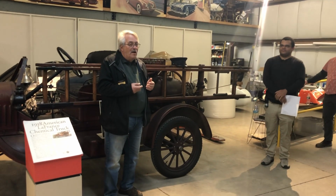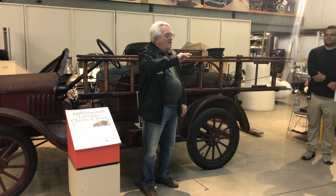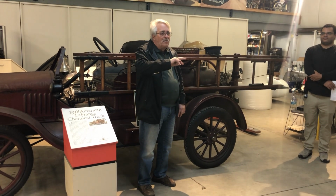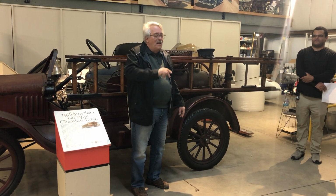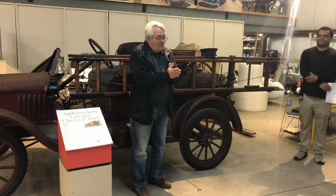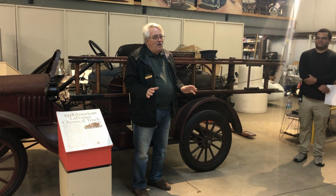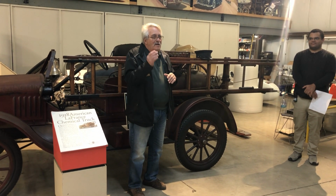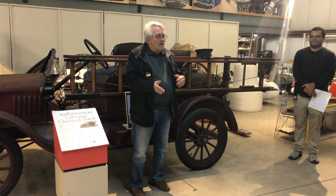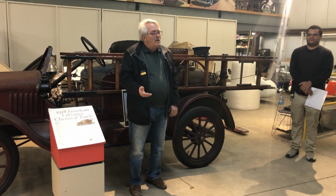So when people ask a question about the Model A, it's like, which one? The one from 1903 or 1928? Henry's thing was he wanted to wipe the slate clean, re-engineer a whole new car, and start the alphabet all over again. And so you've got a Model A of 1903, and you've got one of 28, 29, 30, and 31. So there's the Model A.